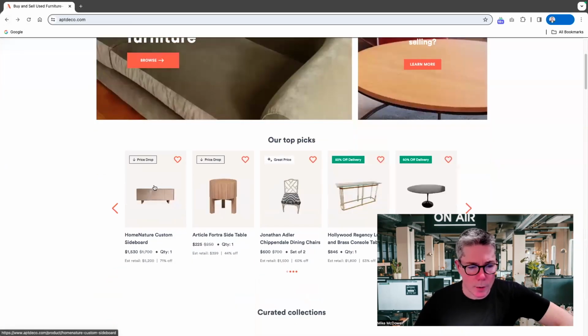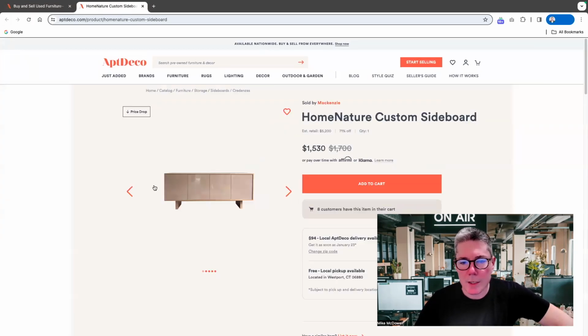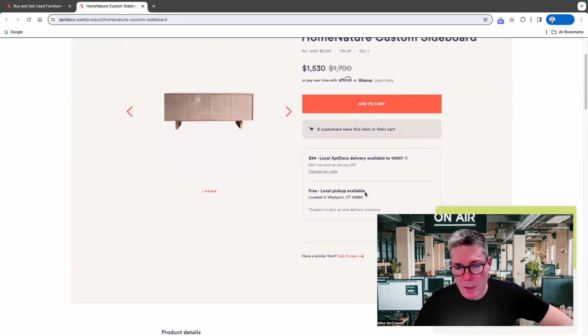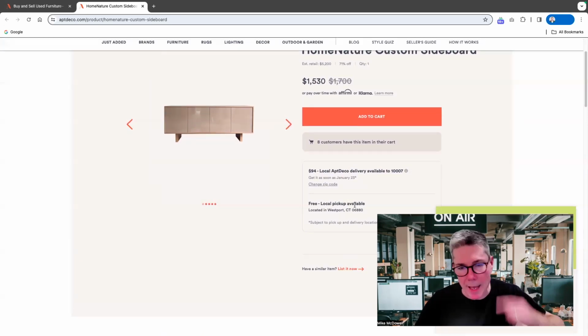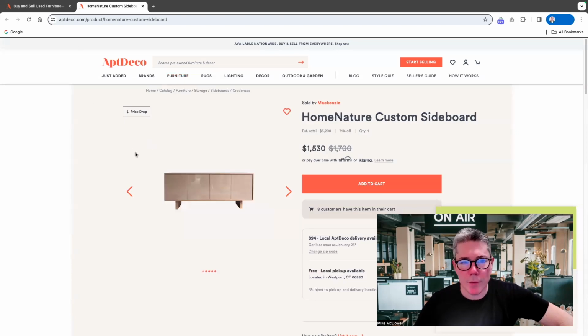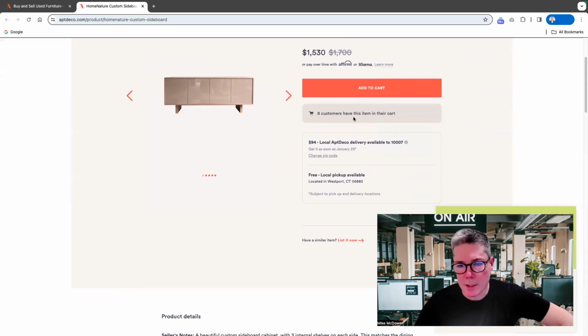Let's just click on a piece of furniture, the Home Nation custom sideboard. Home Nature custom sideboard. I don't know the brand here. Home Nature. It doesn't strike me as something that would be a $5,000 sideboard. I mean, I've had a sideboard. It didn't cost nearly that much. It's free local pickup available. It's in Westport, Connecticut. I really like that it's telling you where the item is. But now that I see and realize there's free local pickup available, I guess there is shipping available. Probably an option or something that would have been effective at the beginning would be, just find things near me that I can go pick up. So 8 customers have this item in their cart.